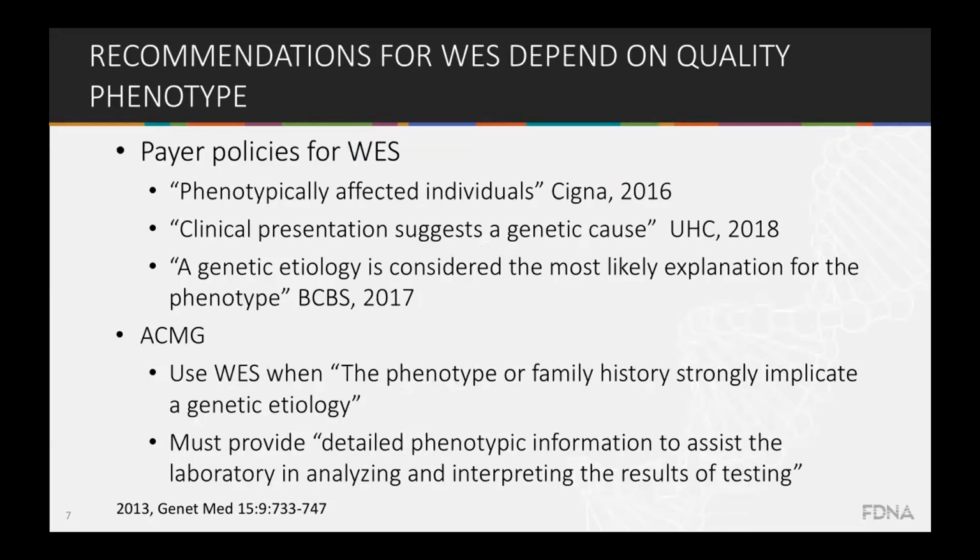No longer deemed investigational by all, hooray. Some payers are beginning to publish favorable coverage policies for whole exome sequencing, but it is clear that phenotype must be provided in order to justify the testing. So here we see Cigna states that whole exome sequencing requires phenotypically affected individuals. United Healthcare states clinical presentation suggests a genetic cause, and Blue Cross and Blue Shield says a genetic etiology is considered the most likely explanation for the phenotype, to name a few.